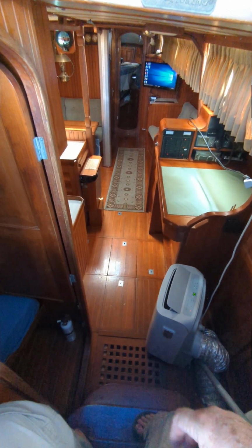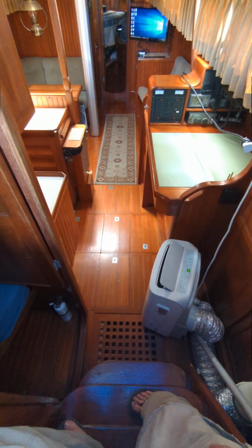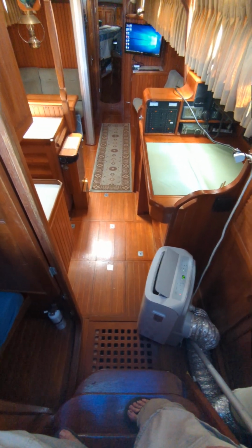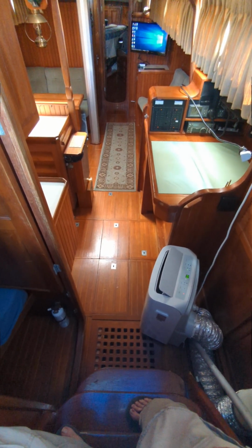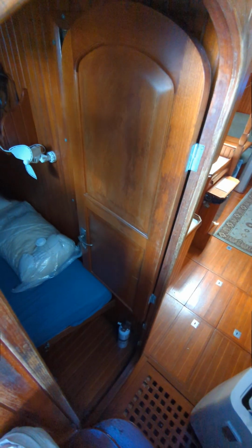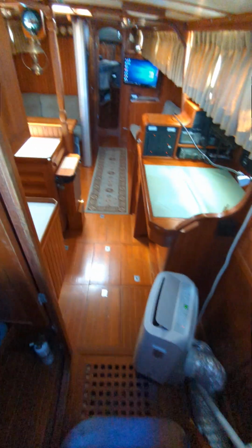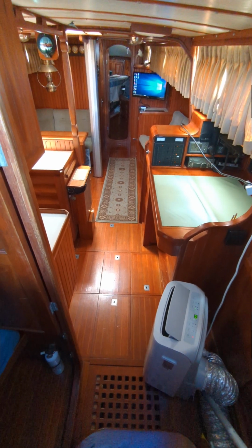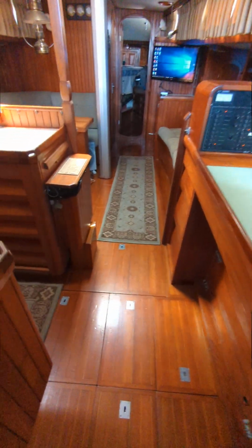Okay, welcome aboard Papillon. As you walk down the companionway steps, see our air conditioning system here on the right. It's shore power, and on these hot docks down here in Costa Rica, it works just great. You have the aft cabin, which was wonderful for offshore off watch, as you can actually access it from out in the cockpit.